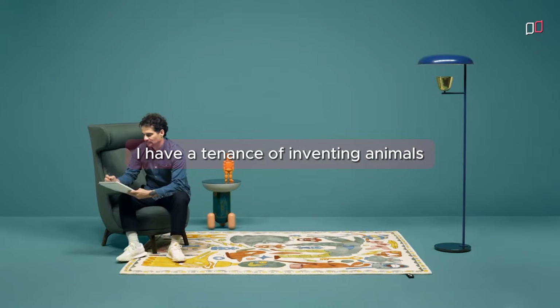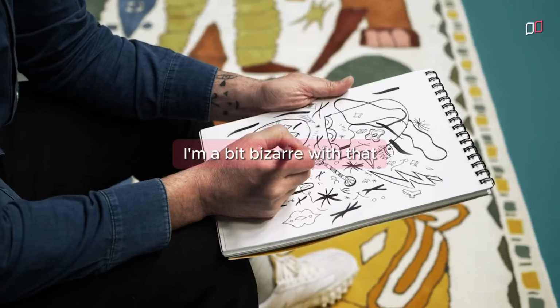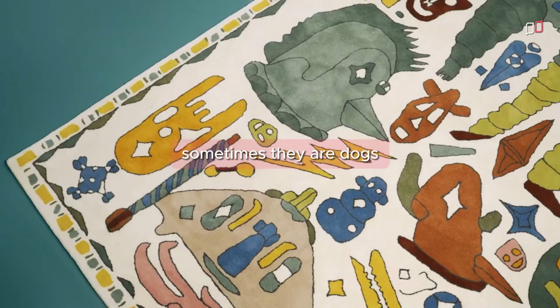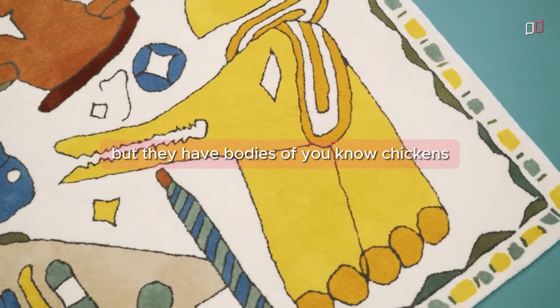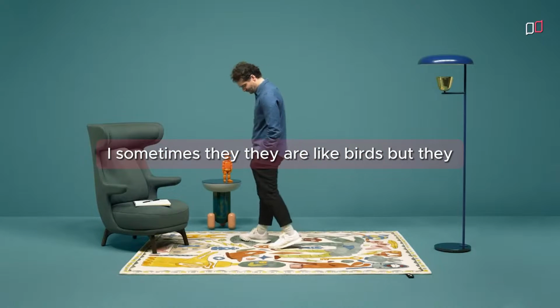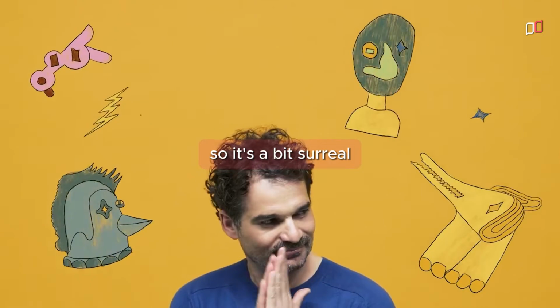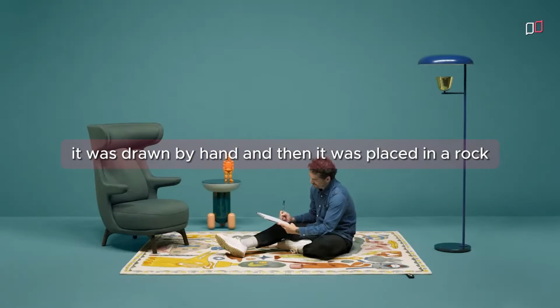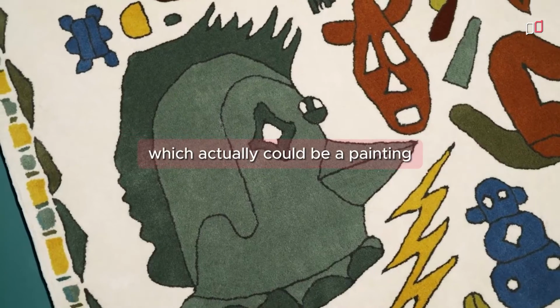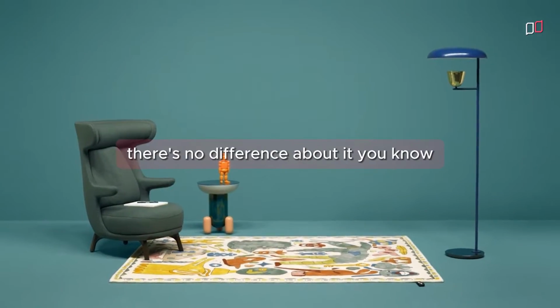I have a tendency of inventing animals. I don't know why. You know, I'm a bit bizarre with that. My animals are weird. Sometimes they are dogs, but they have bodies of chickens. Sometimes they are like birds, but they have things that don't belong to birds. So it's a bit surreal. It was drawn by hand, and then it was placed in a rock, which actually could be a painting, but it's on the floor. For me, it's an art piece. There's no difference about it.